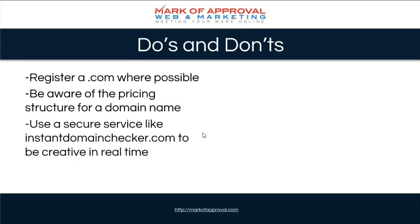If you want to find the domain name, here's another do. Use a secure service like instantdomainchecker.com. What that will do is it'll allow you to type a domain name in real time, and while you're typing it in, it will check to see if the domain name is available. Now, what I like about this is you can actually type a domain name that won't be available and then consider putting an extension on the end of it. For example, if you wanted, let's say, a keyword domain like drink coffee, you could have drink coffee club and try different variations of that until you find one that's available.